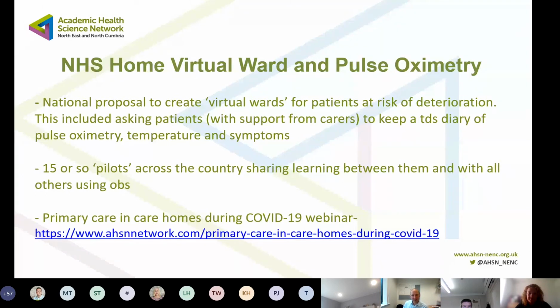Particularly in COVID, we think that oxygen saturations and pulse and temperature are particularly important. So those three parameters, their pulse, their heart rate, their oxygen saturations and their temperature are recorded. And this can be done by patients themselves. So this is why it's not necessarily going to happen, at least initially, in care homes.